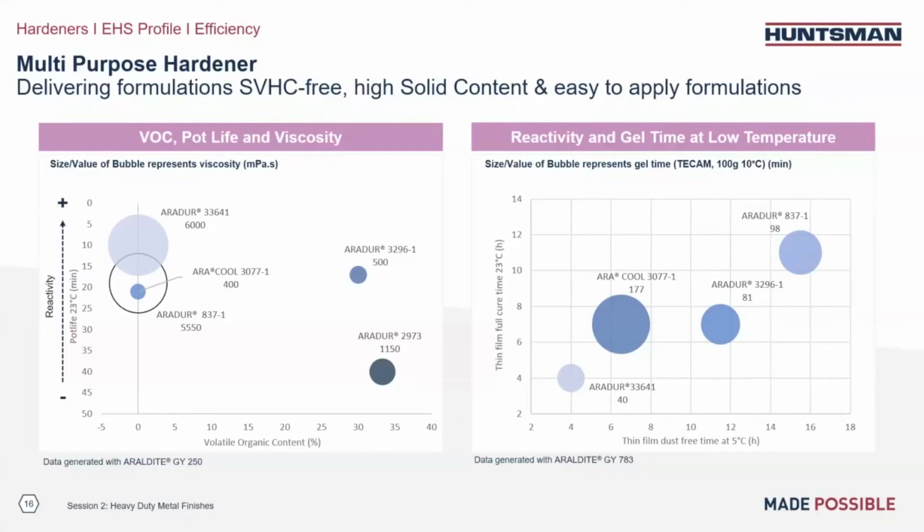On the right graph, we represent more details about reactivity. You can see on the x-axis the thin film dust-free time at 5 degrees, and on the y-axis the full cure time at 23 degrees. The size of the bubble is proportional to the gel time at 10 degrees, and the absolute value is given below the name. In general, all those hardeners are pretty fast, but with this type of test at low temperature, we could find some clear discrimination. Aradur 3364-1 is clearly the fastest product of this range, but it is pretty high in viscosity, and the pot life is really short. Aracool 3077 is actually a very good compromise of a decent pot life combined with a fast cure at 5 degrees and a low viscosity.